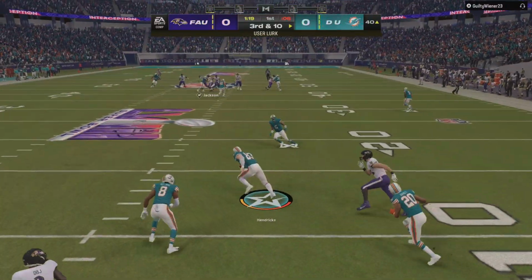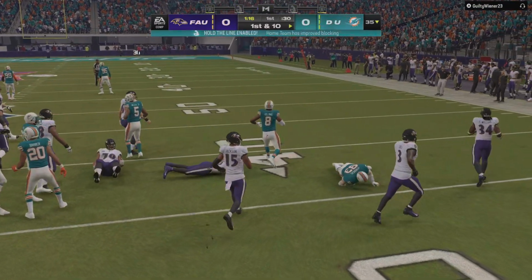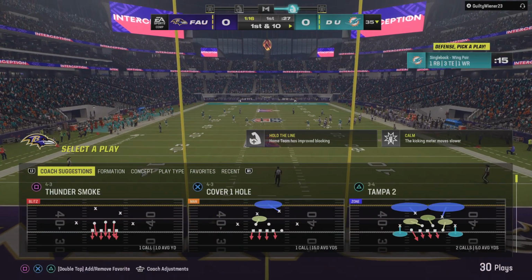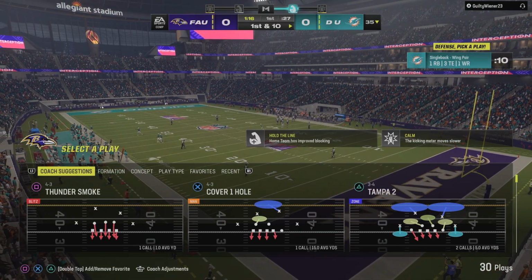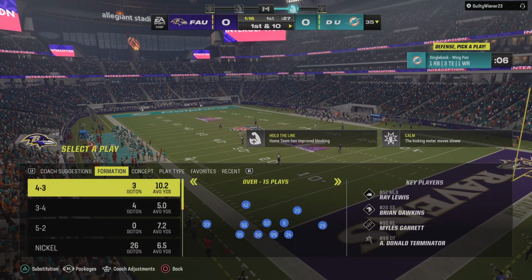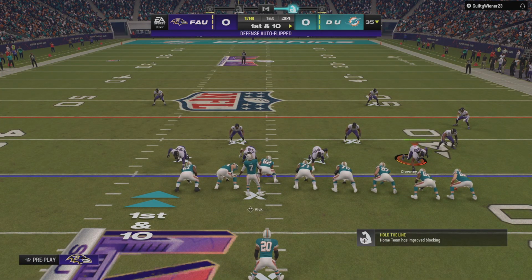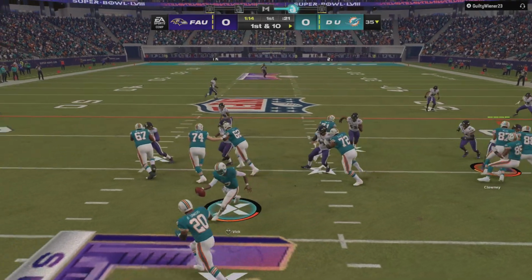Into heavy traffic, and it's intercepted. Picked by Ted Hendricks. And the Dolphins are going to get the football here as they force the INT on the game's opening drive. So good starting field position for them here as they come up first and 10 at their 35-yard line.